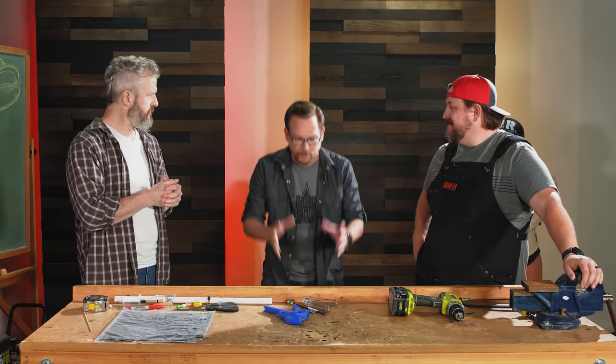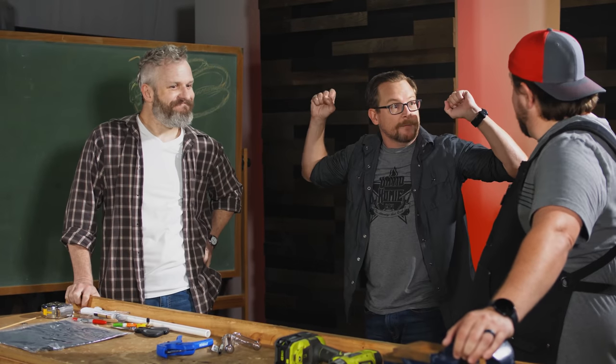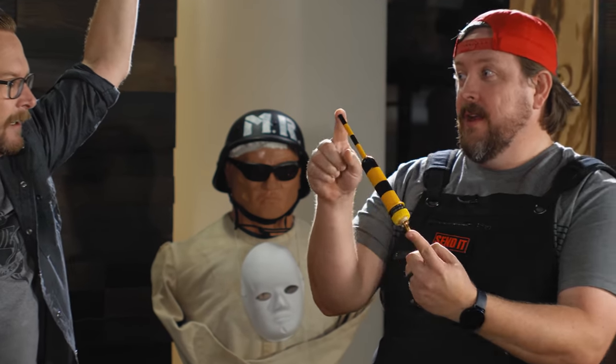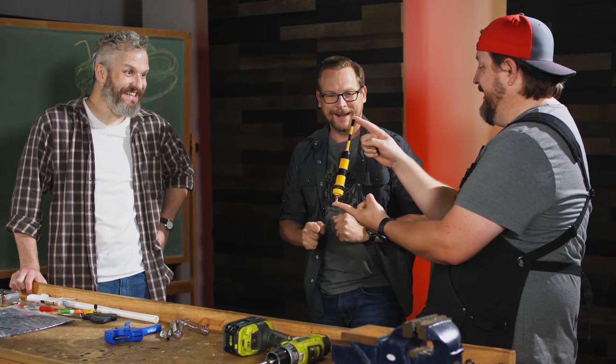Yeah, so this time I assume we're bigger and better than ever, right? No. We're medium as ever, right? No. The world's smallest potato cannon. I love it. It's adorable.